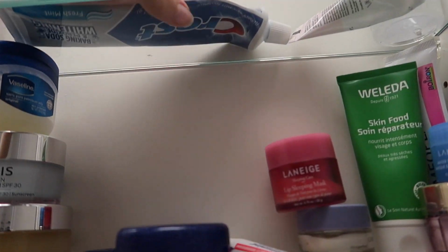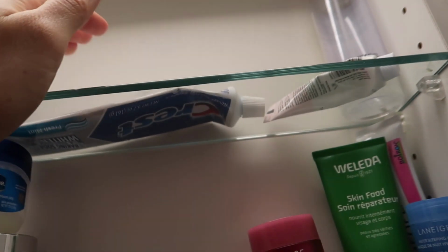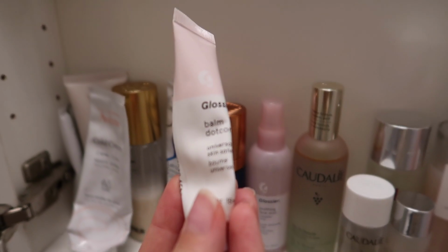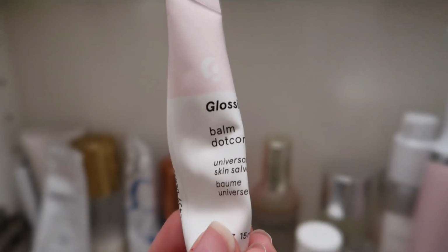Next thing I have is just my toothpaste. This is the toothpaste that I love. It's the Crest whitening with baking soda and peroxide. I can't use any other toothpaste. It just doesn't taste as good as this one to me. And then I have a Glossier Balm Dotcom. As you can see, this one is very well loved. I can't get enough of these. I use this in the morning as my lip balm.